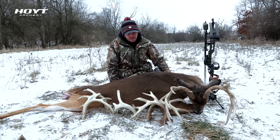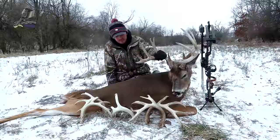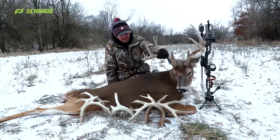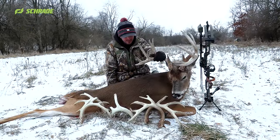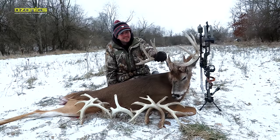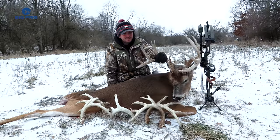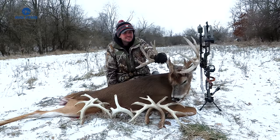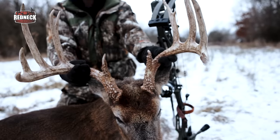But as y'all can tell, he's worn down. I'm not sure if this guy was going to make it through the winter. For a 6.5-year-old deer, his body is not very big. So I'm just fortunate that I was able to harvest him. Not gonna lie, it's kind of a bittersweet moment with Velveeta not being on the farm, but that's going to open up a slot for another mature buck to slide in.